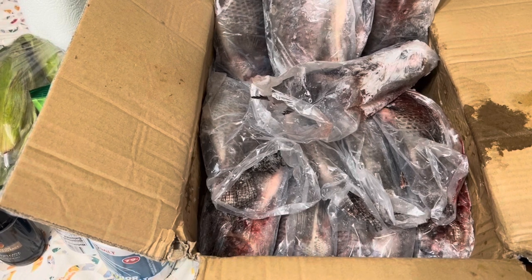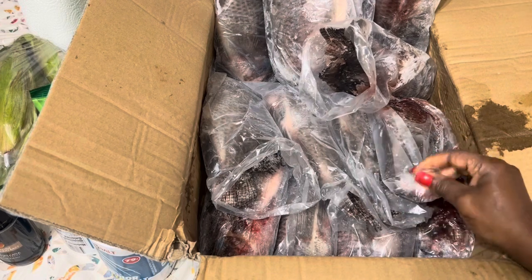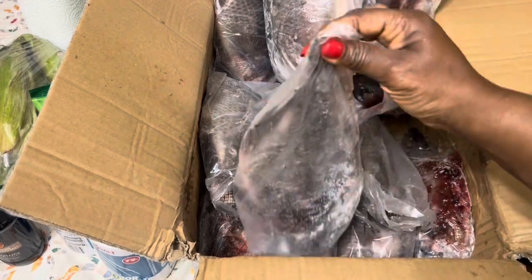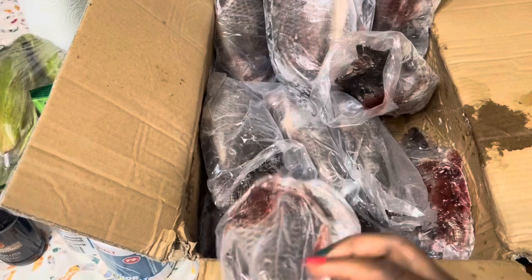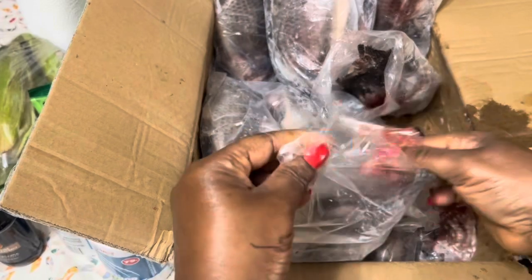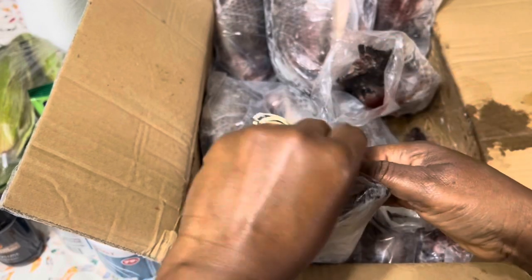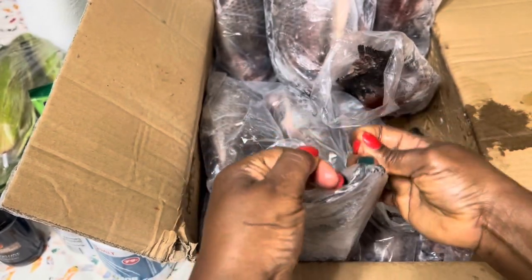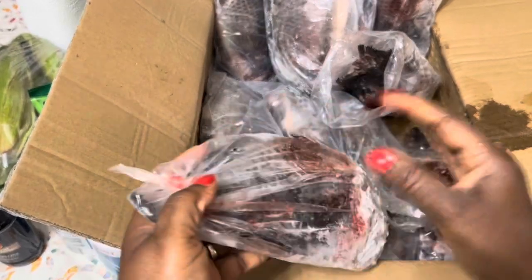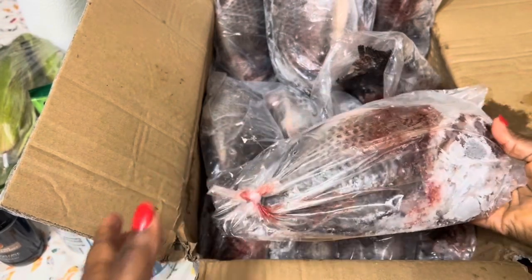Yes, 13 of these. So when you're storing in your freezer, put a rubber band around here so that the tail part will not get dry, so it'll be fresh at the same time. Or if you don't have it, just do a 1-2-1-2 and tie the bag properly like so and just freeze it. Because when you take it off the freezer, the tail will not be so dry. You know what I mean?